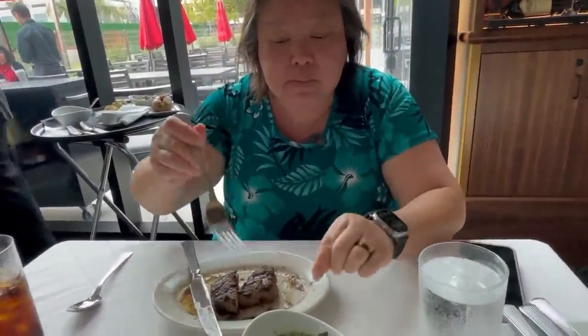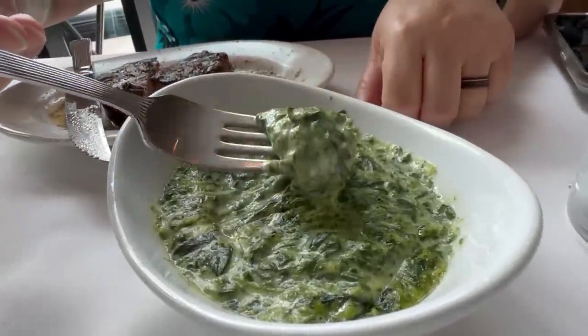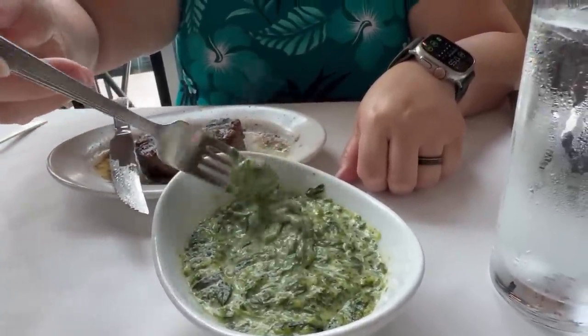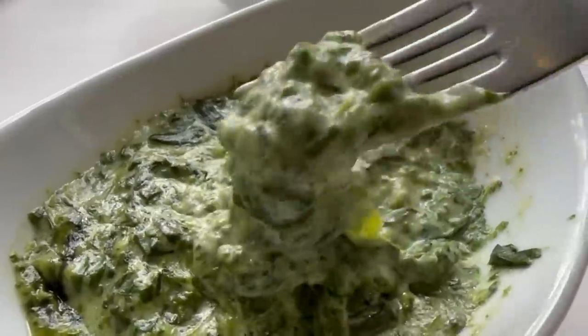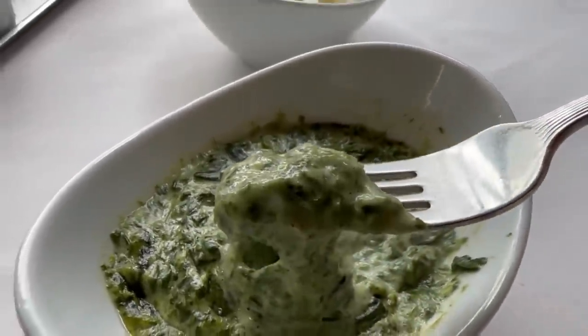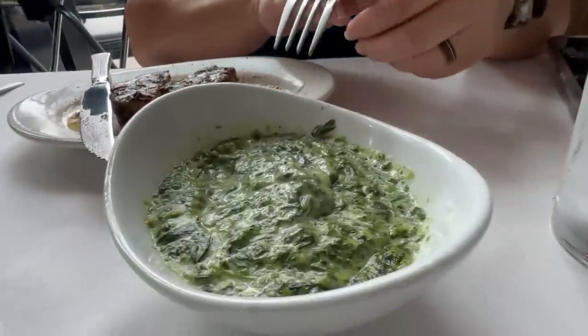And I got the creamed spinach. This is the side, you can see. This side is definitely shareable. I like me and my spinach. Let's go ahead and try this out. Creamy, buttery. Oh, the spinach is delicious. A little bit of seasoning to it. Oh yeah, I'd recommend this side.